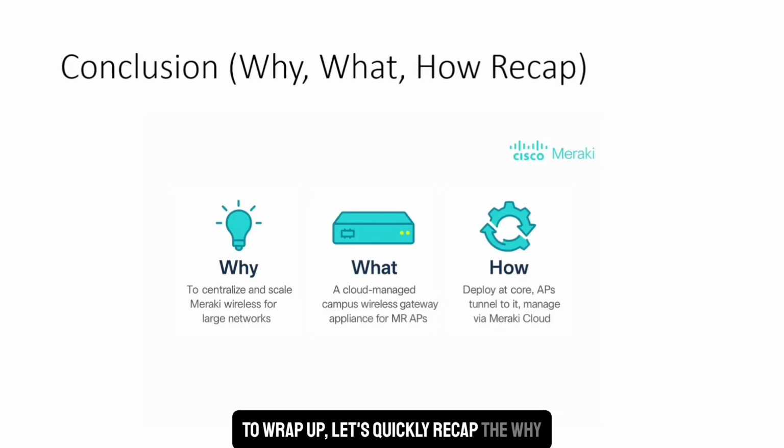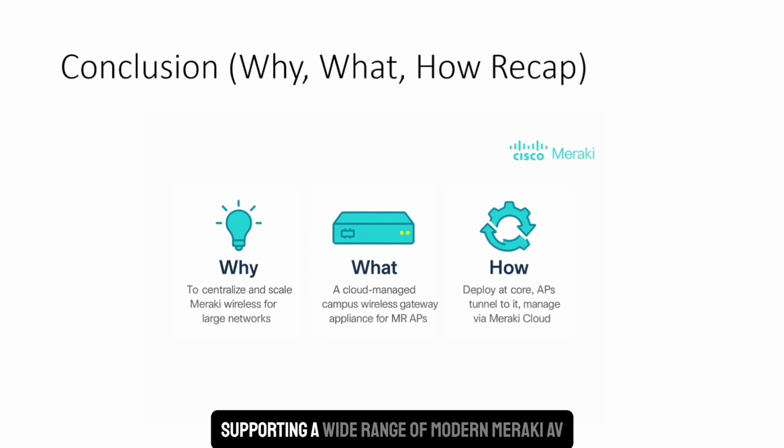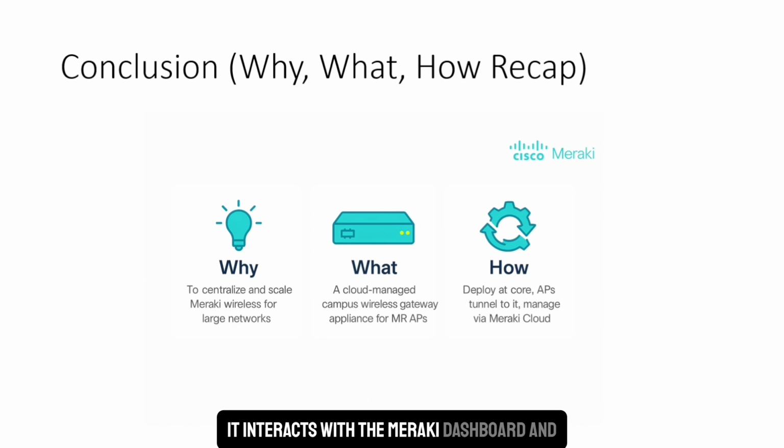To wrap up, let's quickly recap the why, the what, and the how of Cisco Meraki Campus Gateway. Why? Because large campuses and enterprises need a more scalable, centrally managed wireless solution. Meraki delivered that by creating a cloud-managed gateway that brings controller-like benefits. What? The Campus Gateway is a new Meraki appliance that terminates AP tunnels like a cloud-managed WLC, supporting a wide range of modern Meraki AP models, as long as they are on a certain or recent firmware. It interacts with the Meraki dashboard and preserves the simplicity of management while adding new capabilities.